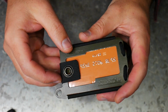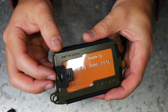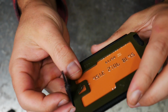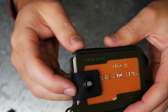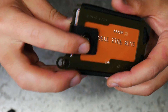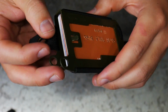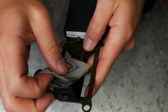So the closing mechanism of this is this fold over thing right here. It's like a button that goes into this little hook type thing. So it's not an actual button, it just lashes over and hooks onto this hook, so to speak. I thought this would come loose. I thought this was a bad design, but using it, it never comes loose. So fine design, and my worries never came to fruition, I guess.